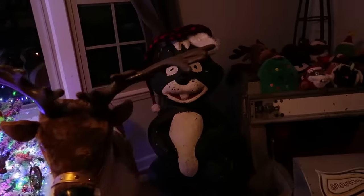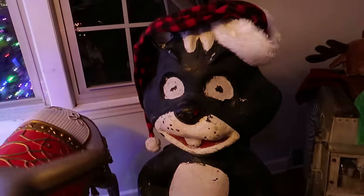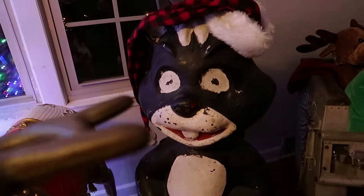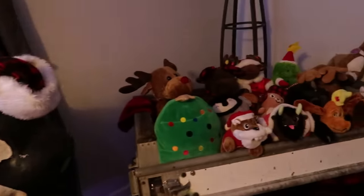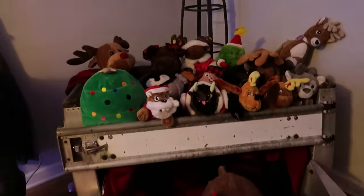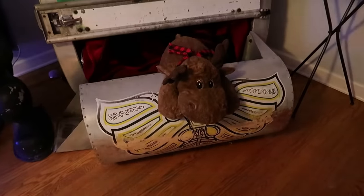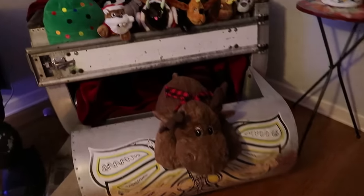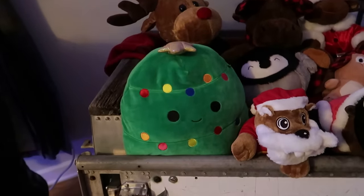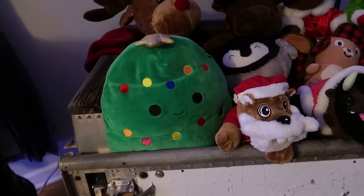Blaine, who's your friend over here? Stenchy's all decked out for Christmas too in his little hat that's covering his little ear with the ball all the way down there. And then next door we have the Scrambler. So yeah, this is all decked out. We have a reindeer leading, and then all kinds of friends. We have a squishable, a squishmallow. I still don't know the difference. It's one of those. Christmas tree.